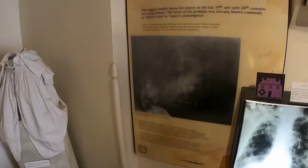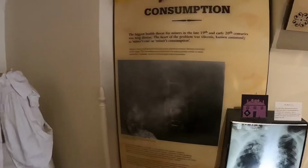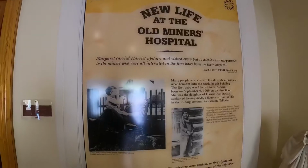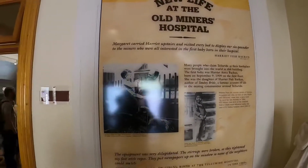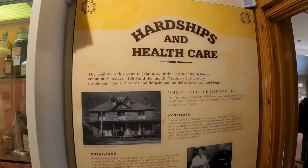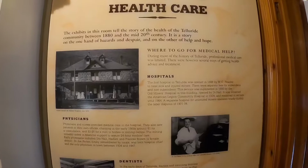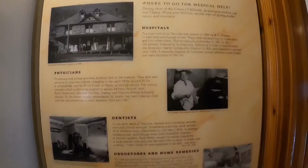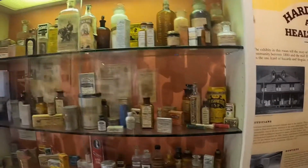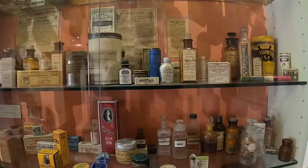All the miners, obviously, with lung issues. As we all know, if anybody knows anything about history about mining, more literature about the miners' hospital. Hardships and health care. Some of the supplies and alcohol they used, treatments they used back in the day.